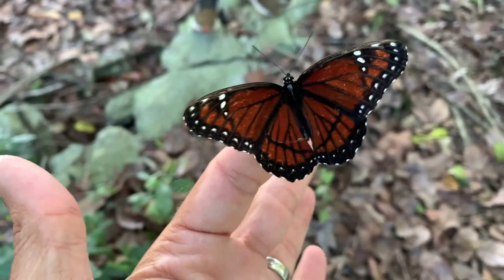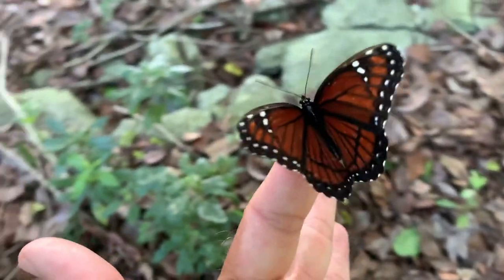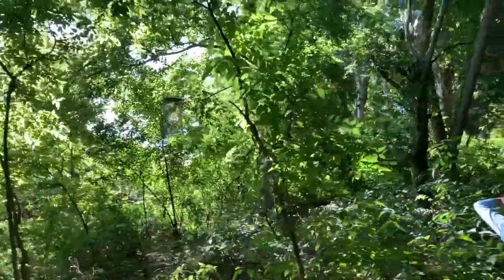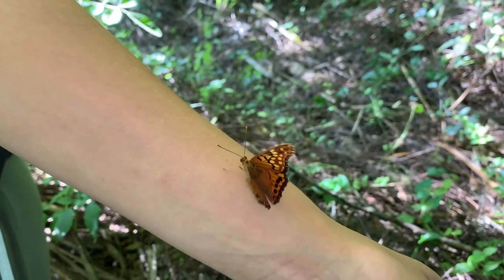The viceroy down here in South Florida, guys, they are dark brown. Good news. It looks like there's a hackberry butterfly in that trap. Means 99% chance.